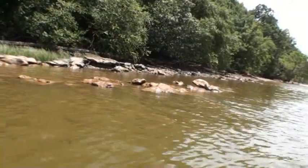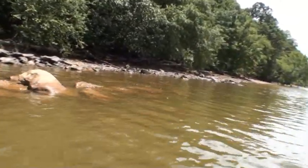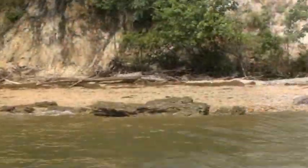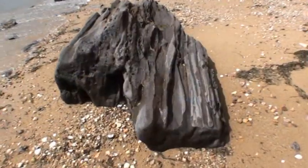This shoreline really looks like a freshwater lake. And I think this is petrified wood.